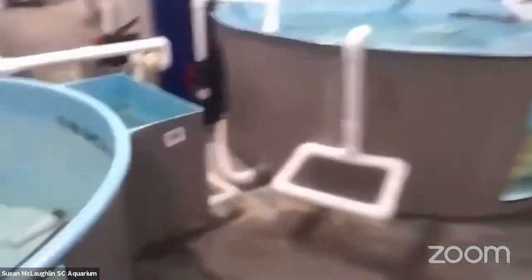All right, Jade is playing in the bubbles over there. Let's go see another turtle. I want to show you this really big one here.